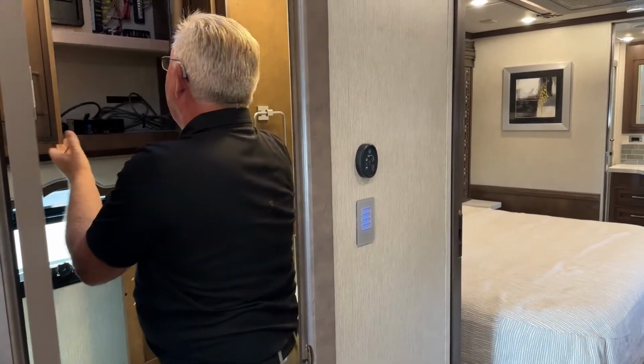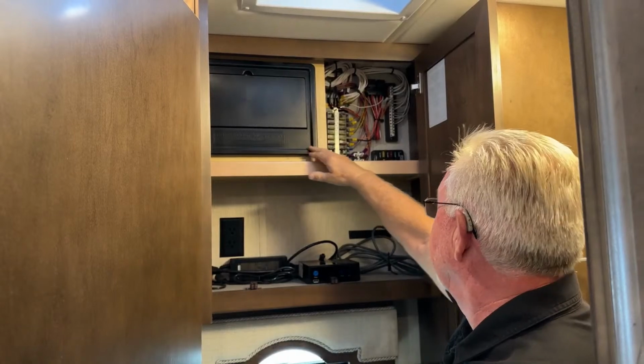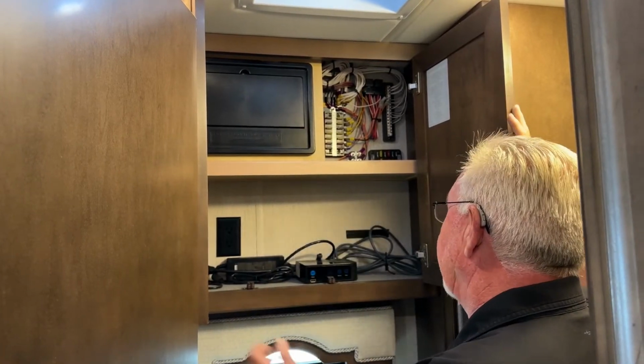And then while we're here, I'll open the other half and show you. You do have your fuses, your 12-volt fuses, your 110 breakers here. It's got a list of all your fuses, so if something's not working, this is the first place you want to come and check.